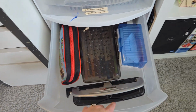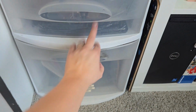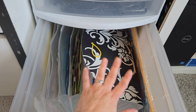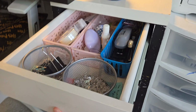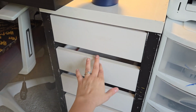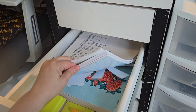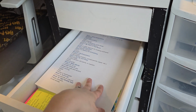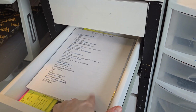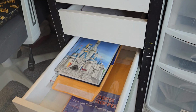Sharpies, magic markers, extra index cards, and then my three-hole punch. And then down here is our stuff for the calendar and extra big manila envelopes. Up here is just everyday teacher supplies. This is her old kindergarten prep book and the teach your child to read in 100 easy lessons. Love that book. And this is our science supplies list. So I'm keeping all that right here until I figure out something else to do with it.